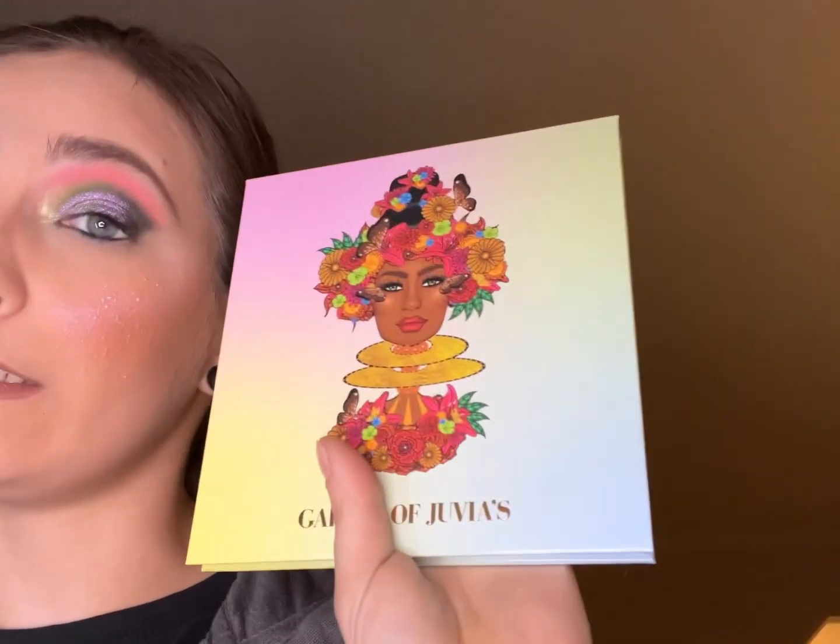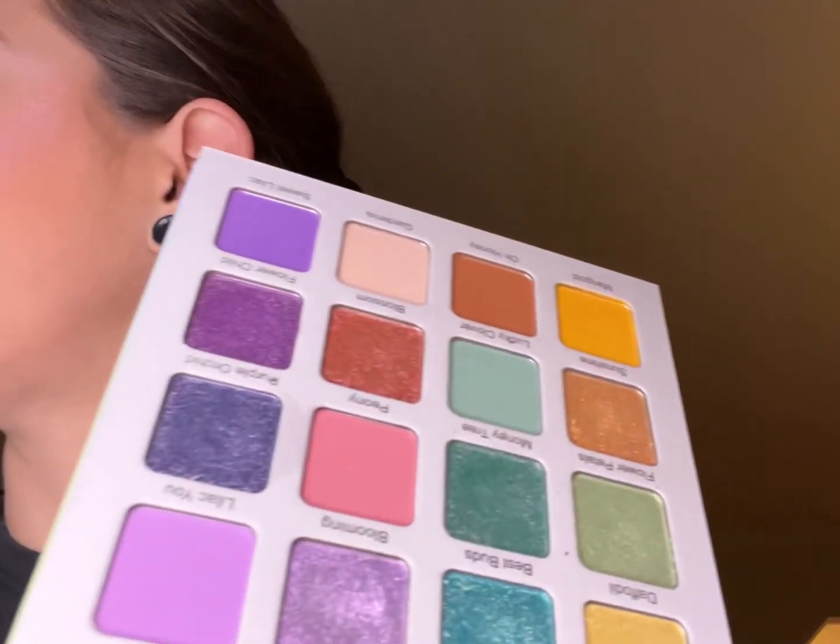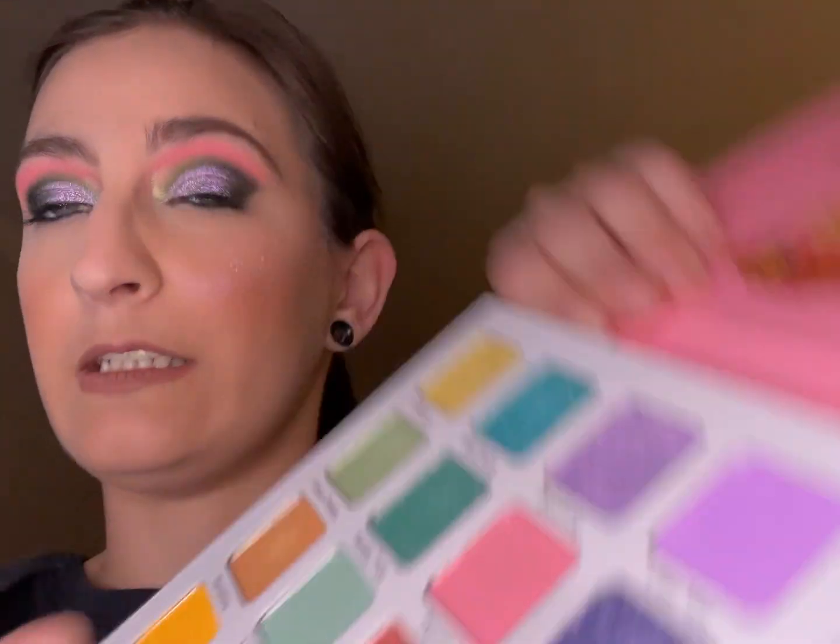Love it. And I used Garden of Juvia's for the shimmers, because I love this palette for shimmers. I could do without the mattes in here, so I keep this solely for the shimmers. Well, the mattes are okay. I'll probably use the mattes with a different palette. Like I could pair this with the Big O palette and be fine. Because of the mattes to shimmer ratio, I could do a dark brown nude, put this over it, you know what I mean?